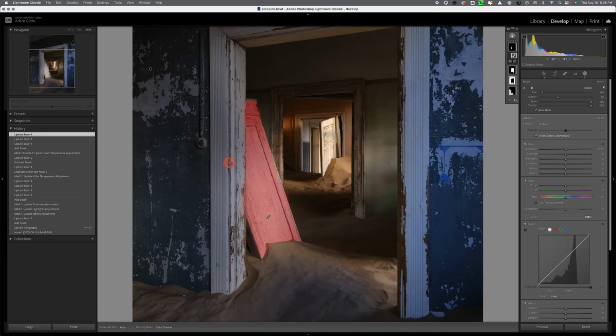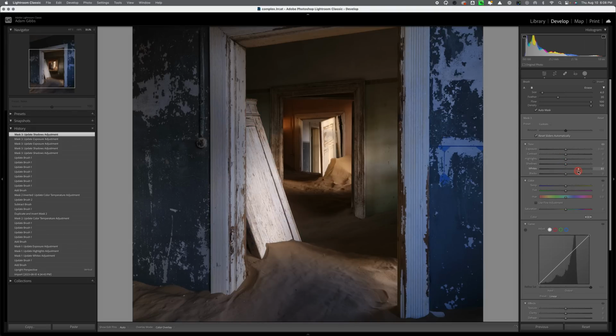And if you overlap, you can always just press the Option Alt key, just reduce the size, and you can delete or erase. If you've gone over too far, you can erase some of that section. Bring the flow up. Like so. And again, once we've got the mask, we're just going to bring up the whites, maybe the highlights, like so.